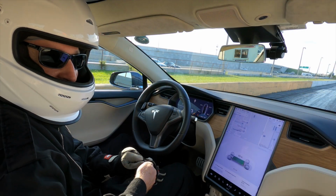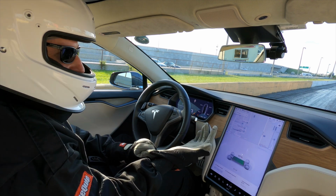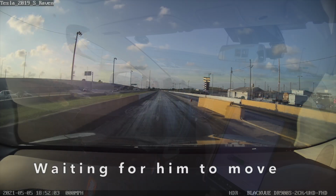All right, for the second race, you can see the engine coming well out of the hood of this third generation Camaro. Here we go.